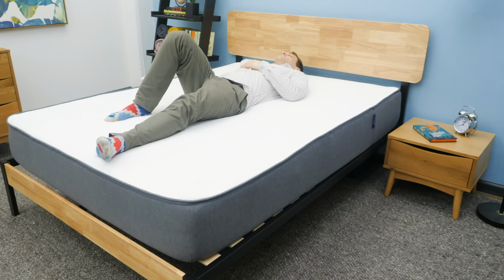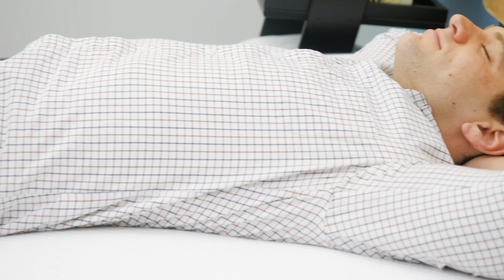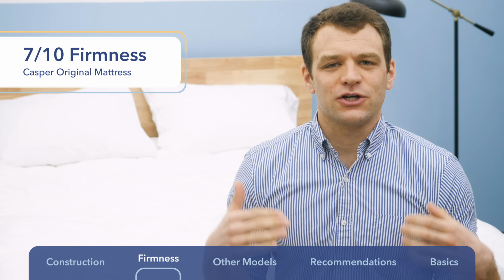Now, given that you're going to lie on your back there, you're going to sink in just a little bit because it is a foam mattress. Even with a little bit of sinkage into that softer comfort layer on top, I found that I had good spinal alignment.